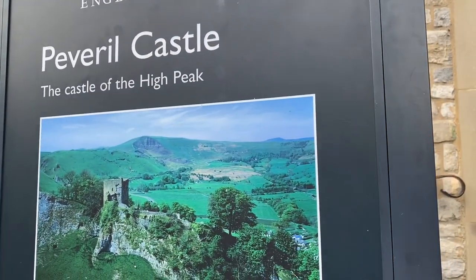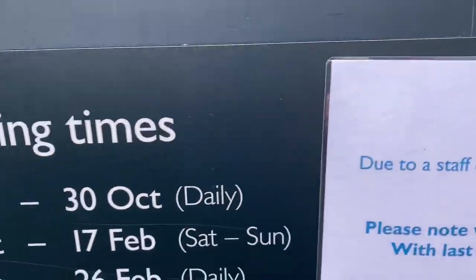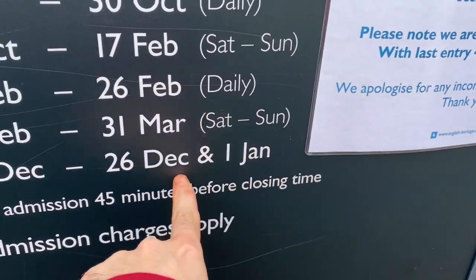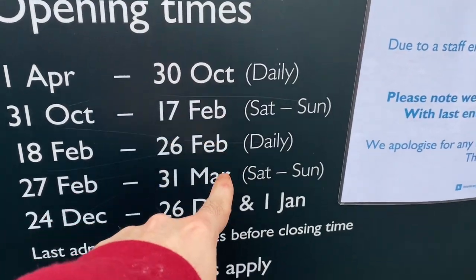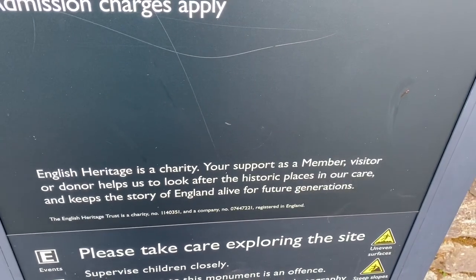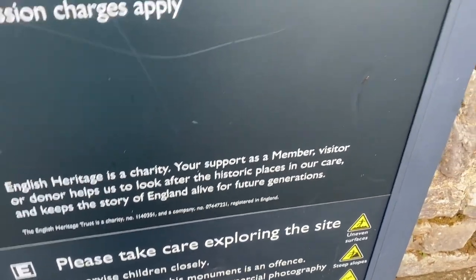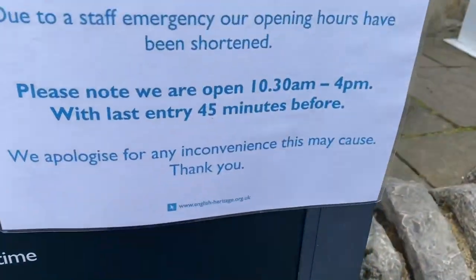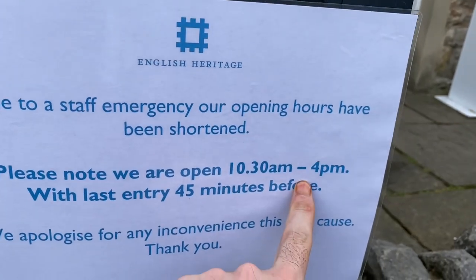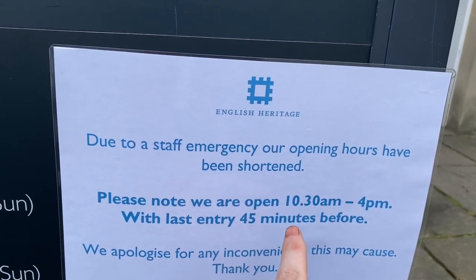So we've arrived then at Peveril Castle, just here. Opened 1st October to the 1st January. It's owned by English Heritage, so you need to pay to get in. I'm not sure how much it is, but I'll go over there. They're open from 10 till 4 o'clock today, due to staff emergencies.